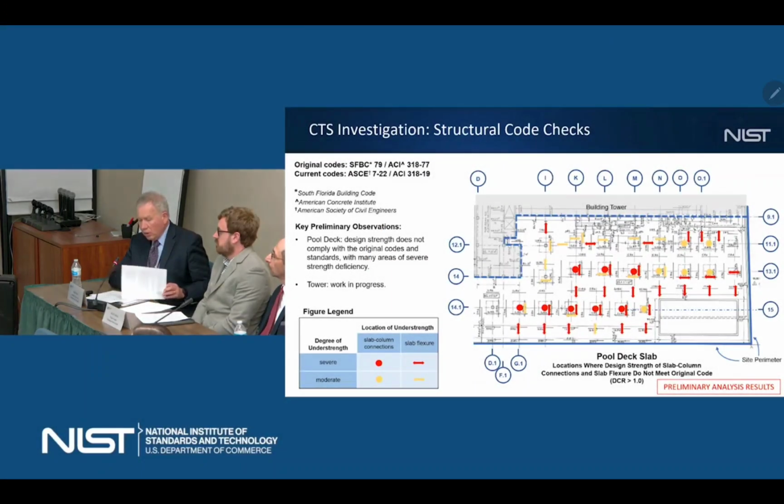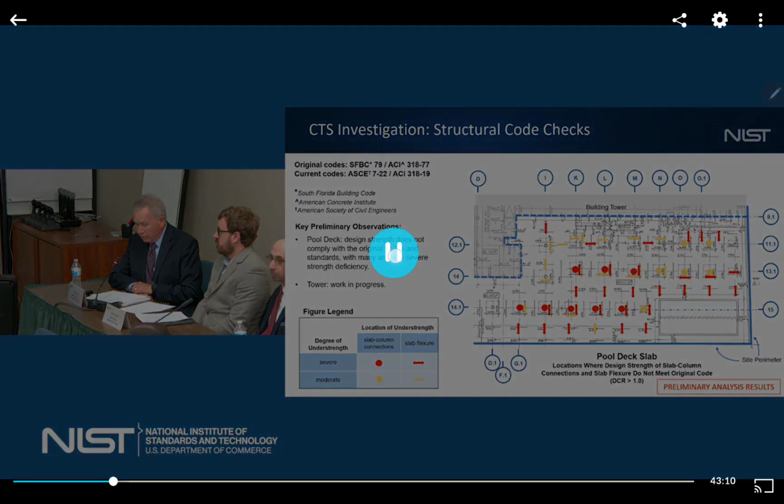Those are indications of moderate if yellow and severe if red understrength for punching shear. The yellow and red arrows show areas of design understrength for the flexural capacity of the slab. Again, yellow indicating moderate, red indicating severe. In the most severe of these understrength areas, the strength provided by the design was only about half of that required by the original codes and standards. I'll repeat that, only about half of that required by the original codes of standards.